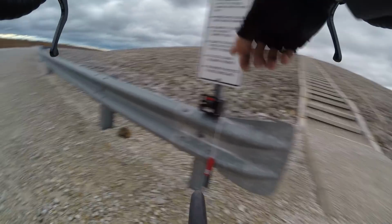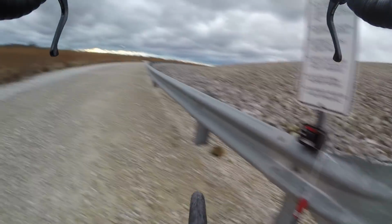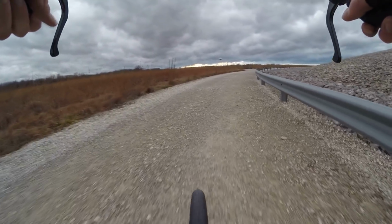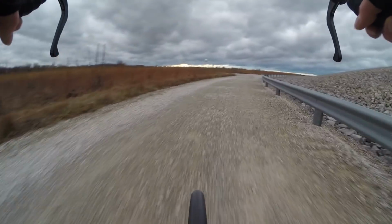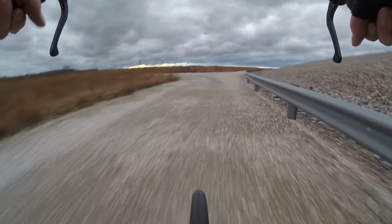This is like a box for keys. What is this doing here? Oh, there's like a lock there. I don't know what that's about. Huh. That's kind of strange. Whatever. So yeah, it actually didn't say anything about you can't bring your bike up there. Just, you know, don't drop it. Up to you if you want to carry a bike all the way up there.